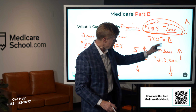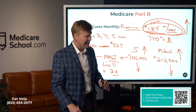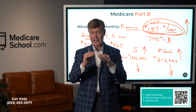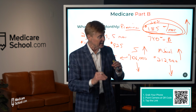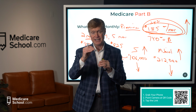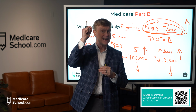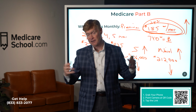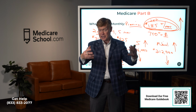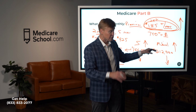So above the thresholds, we're going to pay more for our Medicare Part B. The very lowest IRMAA, you're paying 35% instead of 25%. At the next IRMAA, you're paying 50%. Next one, you pay 65%. Next one, 75%. And the highest IRMAA, you're actually paying 85% of what it costs the government to cover you. So they're saying you make more money, and we're not going to offset as much of your Part B expenses as we would for someone at the threshold or below.